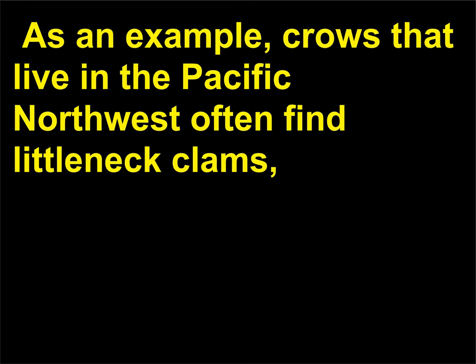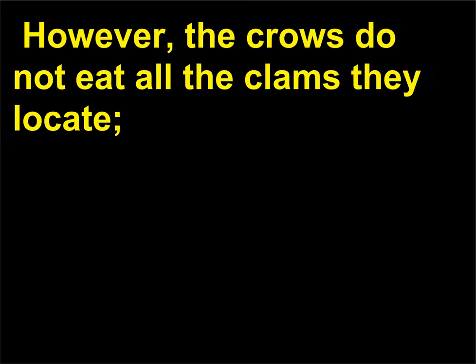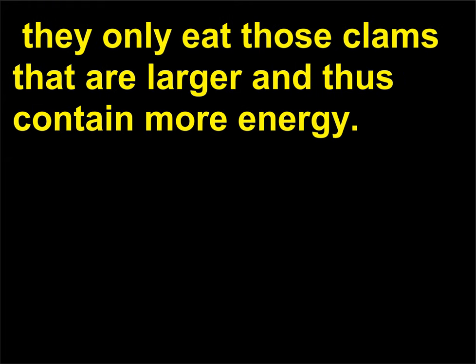As an example, crows that live in the Pacific Northwest often find little neck clams, which they drop on rocks to crack the clams and then eat them. However, the crows do not eat all the clams they locate. They only eat those clams that are larger and thus contain more energy.